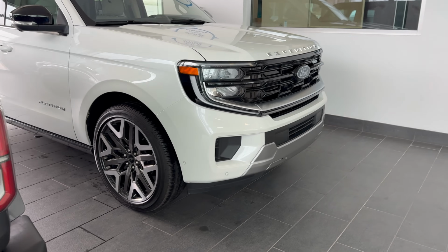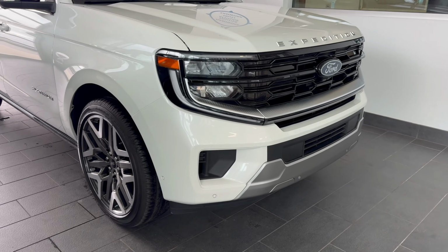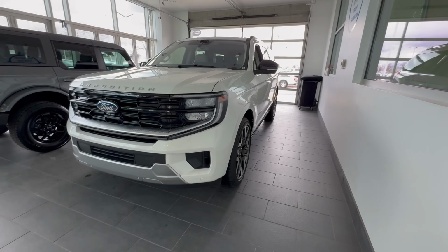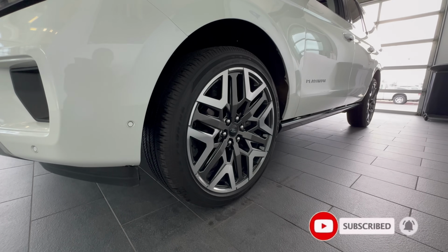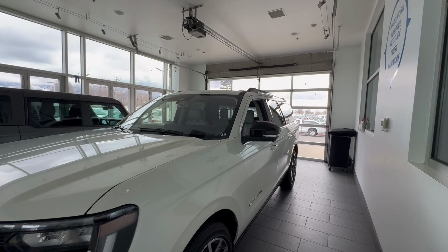Here's that 2025 Ford Expedition. I believe this is a prototype, so I gotta move a little fast here. This one does have the 24-inch wheels, and they actually look pretty darn good on here too. Has the black mirror caps.